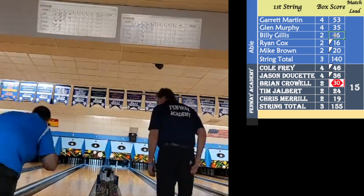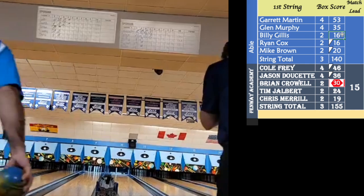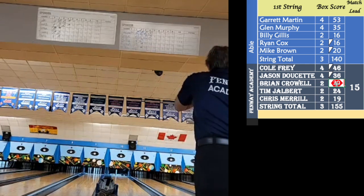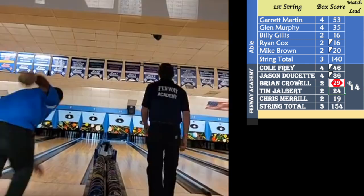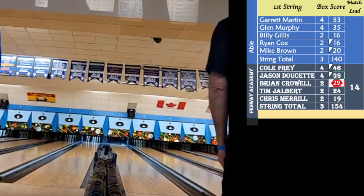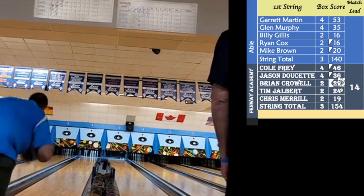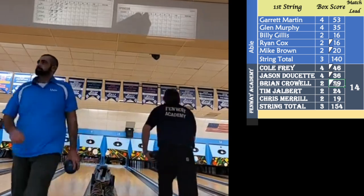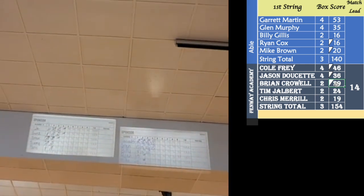And Crowell coming on the double strike, drops 9 and it shook. He has a bundle of wood there. So 29 in the first. Still on the double strike. We'll put the 29 up there for now, but it's going to rise in a second. And oh boy, another. So 29, 49 in the second and a spare in the third. That puts him at 64 and a ball through 3.